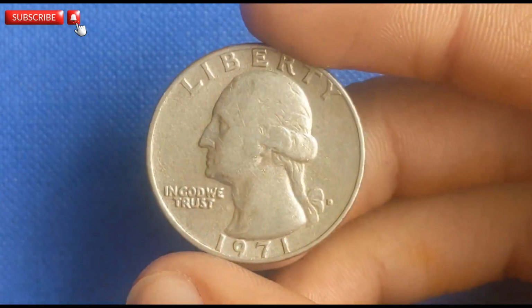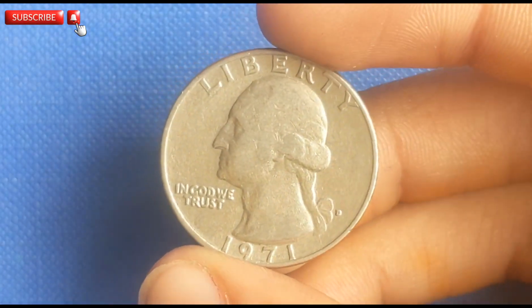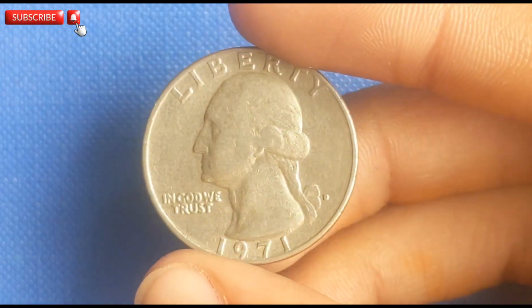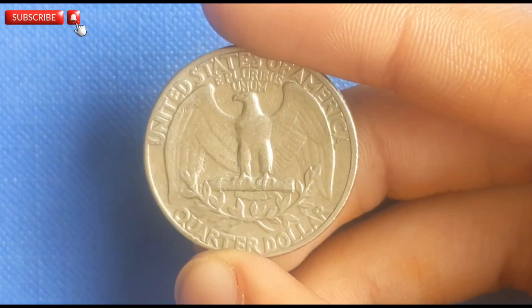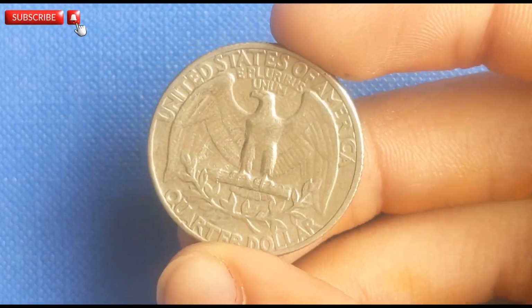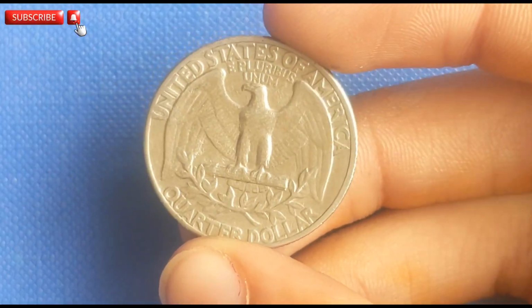Each coin carries a piece of history, a tangible connection to the past. When holding a 1971 Washington quarter, one might wonder about the hands it has passed through, the stories it has witnessed, and the places it has traveled. This sense of wonder is what makes numismatics such a captivating pursuit, drawing enthusiasts from all walks of life.